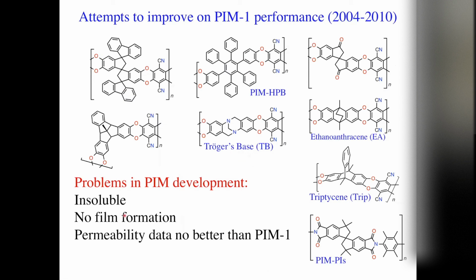So this was a lucky break. PIM1 was not really devised originally to be a membrane forming material, and we got lucky with PIM1 and moved effectively the Robeson upper bound. Therefore we thought, well, this is just the first of a series that we can do. We can massively increase the selectivity and the permeability by polymer design. And this actually proved much harder than I'd anticipated. So lots and lots of false starts, all sorts of problems.